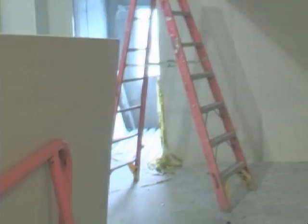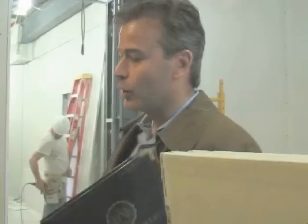And that stairway goes up and down, and then from there you can go out to the back parking lot. It's convenient. So, yeah, when you get inside, you can really see what's going on.